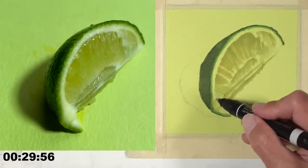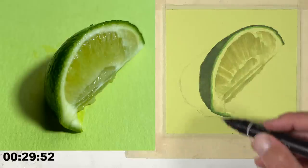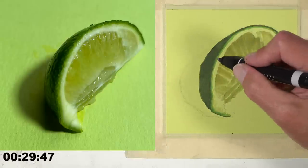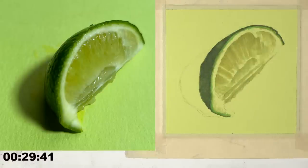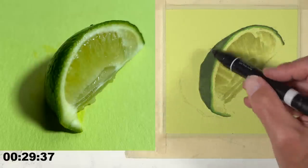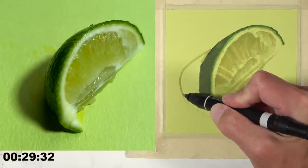Pull a few streaks up here. We've got a little bit of color that's kind of pulled out. This lime is just a slice, but it has a lot of interest because of its irregularity. It's got that tail on the end, and it's kind of bumpy and jagged on the edge that's typically straight. All right, with this 20% warm gray, I'm going to go ahead and define the cast shadow here.